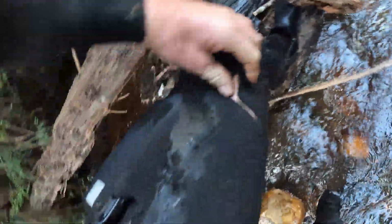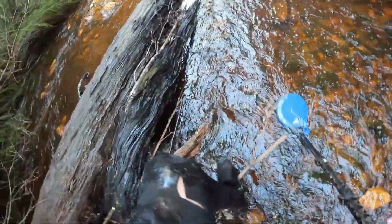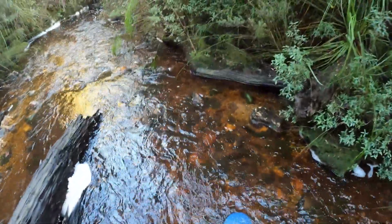Dang, no, that just ripped another hole in my wetsuit the size of Texas. I only just repaired the darn thing.